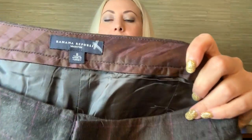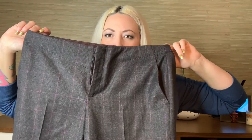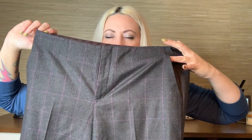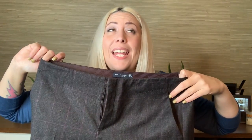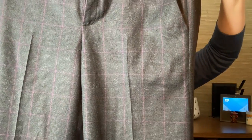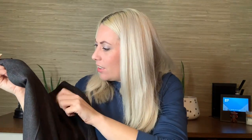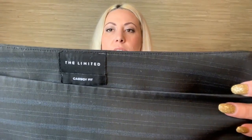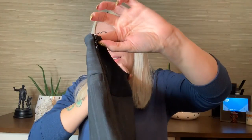All righty, these are more Banana Republic Martin Fit. It's an older Banana Republic tag, but that doesn't mean much. They have not changed the style of these pants in a long time. And I really like this wool window pane plaid style of pant. That's not a window pane. You can't tell, but it's actually a, what is this called? There's a name for this plaid, but anyway, I still pick it up. This is a pair of Limited Cassie fit pants. I'm clearly showing you guys a bunch of pants right now, but put that in the title. There's a side zipper on it.